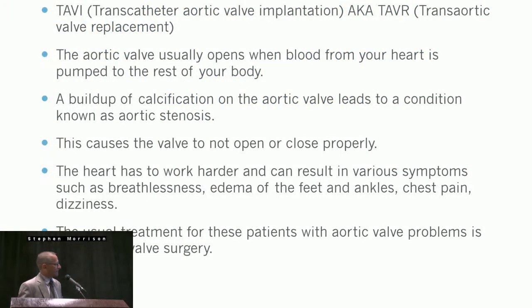So I'll just go over a little bit about TAVIs. I know most people here know about TAVIs, but just for those that don't. TAVI, or transcatheter aortic valve implantation, aka TAVR, transaortic valve replacement or implantation. The aortic valve usually opens when the blood from the heart is pumped to the rest of your body. Build up of calcification on the aortic valve leads to a condition known as aortic stenosis. This causes the valve not to open or close properly. The heart has to work harder and can result in various symptoms such as breathlessness, edema of the feet and ankles, chest pain, dizziness.